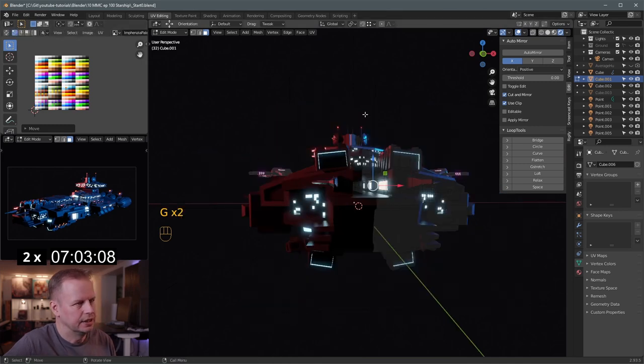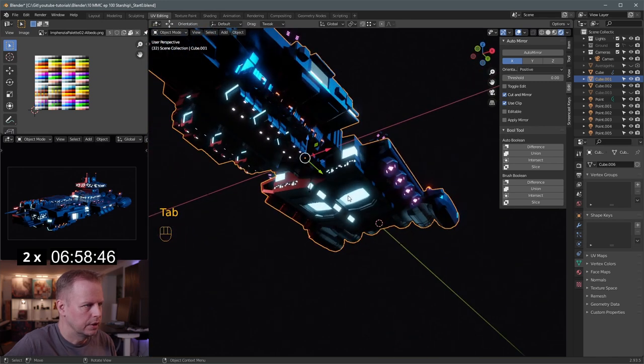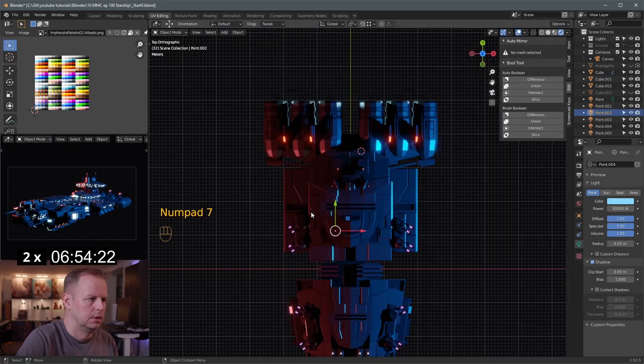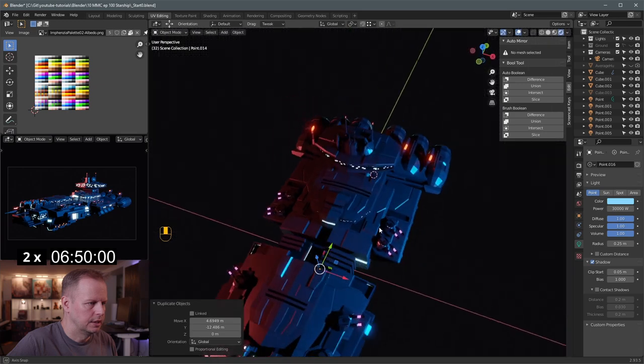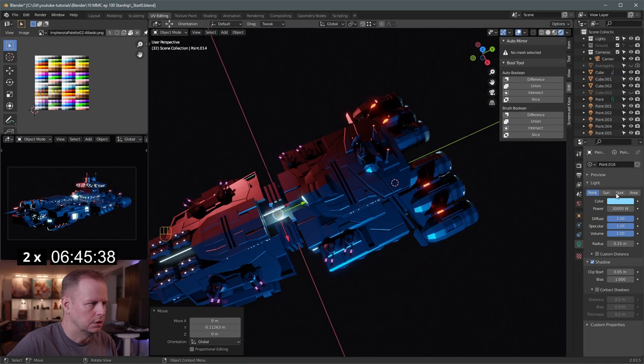There's more dining area than living quarters. And now, to go with that, of course, we have to light it up. So I'll put some point lights in there too. Shift D, duplicate roughly to the center. Bring it up to there. And it's probably too strong, so let's bring it down to 3000.